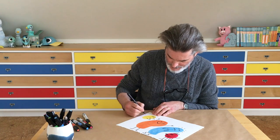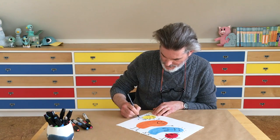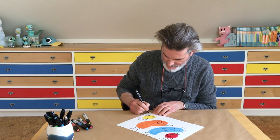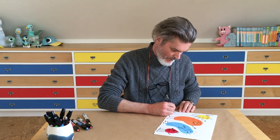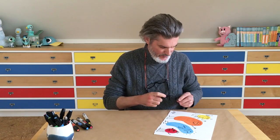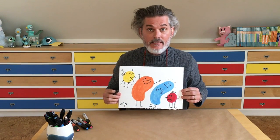And let's make this a bird flying, wondering what's going on with that very happy orange bean. Here we go. Most important, I write my name so that I know when I see it later who drew it. Now my abstract is a silly little scene.